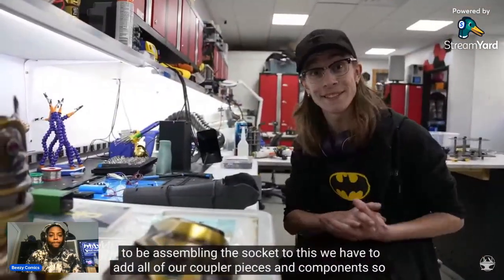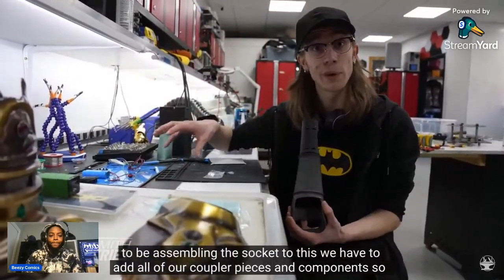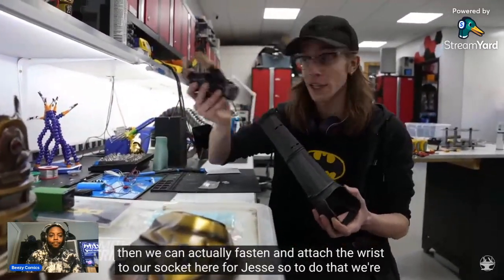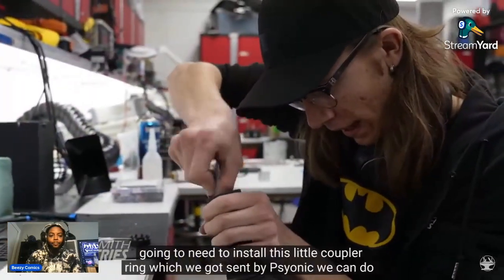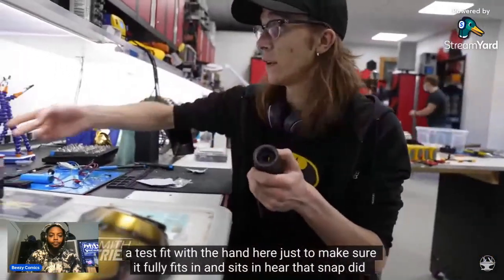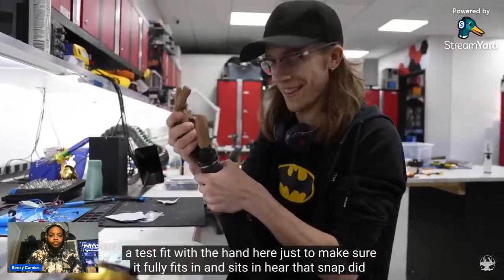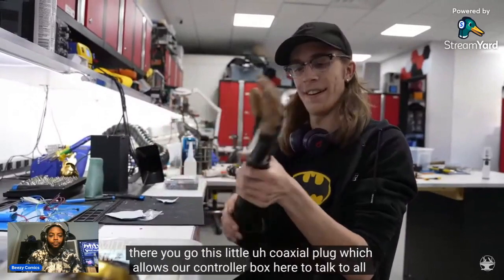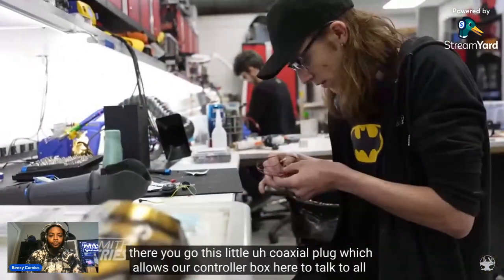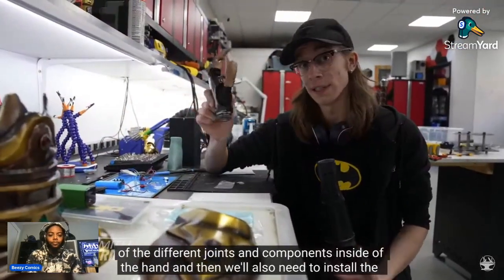All right, so we're going to be assembling the socket. To this, we have to add all of our coupler pieces and components so then we can actually fasten and attach the wrist to our socket here for Jesse. So to do that, we're going to need to install this little coupler ring, which we got sent by Bionic. We can do a test fit with the hand here just to make sure it fully fits in and sits in. Hear that snap? It did. There you go. This little coaxial plug allows our controller box here to talk to all of the different joints and components inside of the hand.